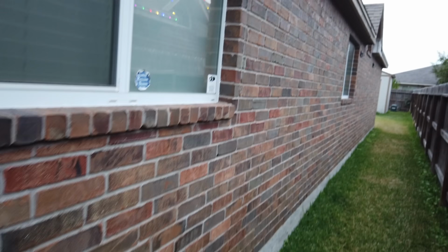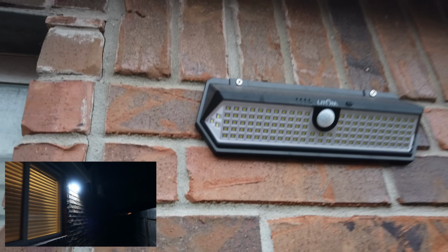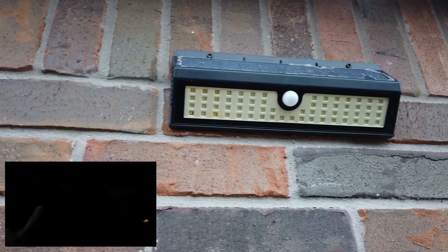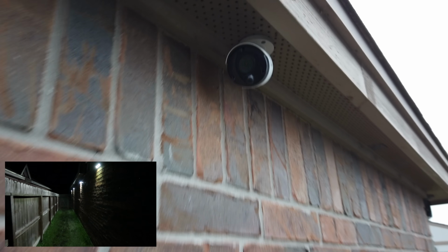Going in, we have a couple of Lightum solar powered lights which are set to always on, but dimly lit at night and turn on full blast when they sense motion. I also have my older Lemontech solar light which still works pretty good even after more than a year of use. Then we have another PoE camera that monitors this side yard.